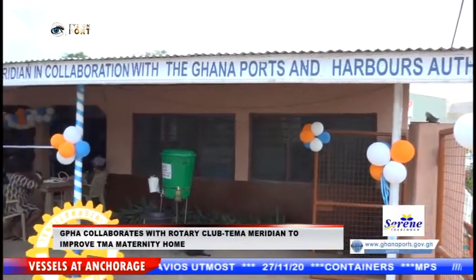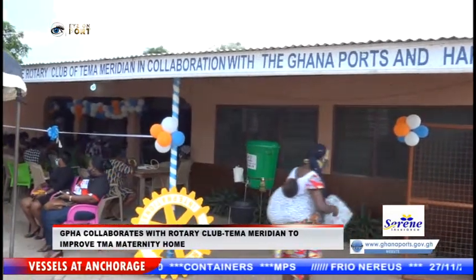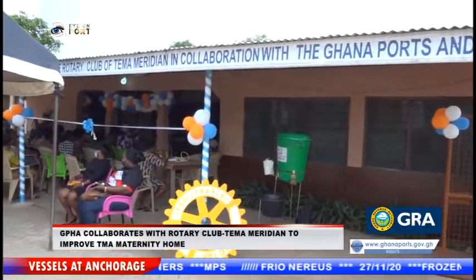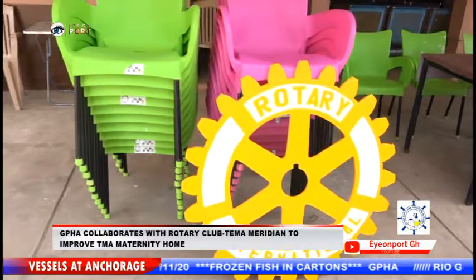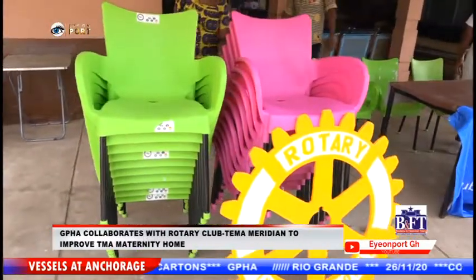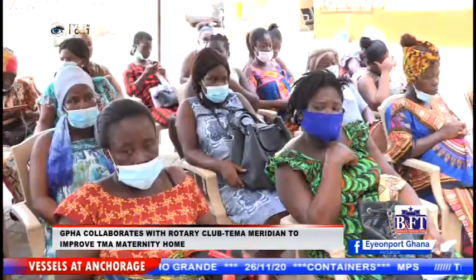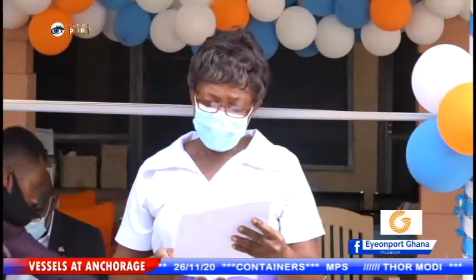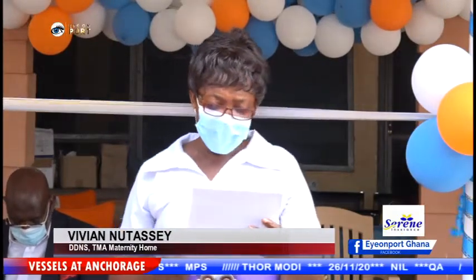Hitherto, the inadequate shelter at the maternity home exposed nursing mothers to the harsh sunshine and sometimes rain. The Deputy Director of Nursing Services at the TEMA Maternity Home, during the commissioning of the renovated health facility, said the donation will go a long way to help the nurses provide quality health care to clients who visit the facility. Formerly, pregnant women were seen hanging around and standing under the scorching sun and the rain.